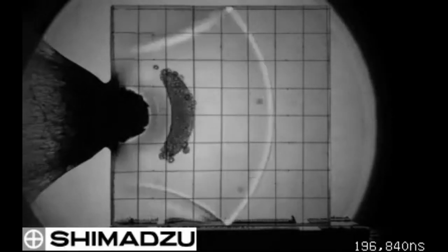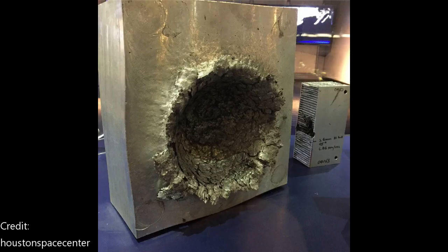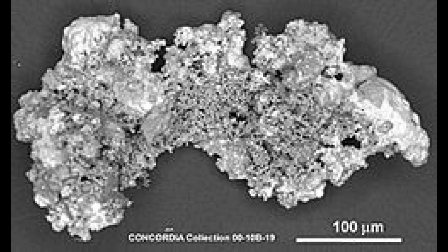Just look at that shockwave traveling through that. When it's all done, your chunk of aluminum looks like this. And no, guys, they did not shoot a banana at it. This is for scale. So, in short, we do not want to be hit by this and to have this happen.